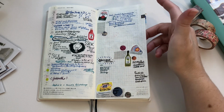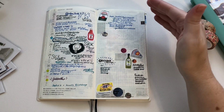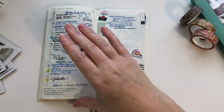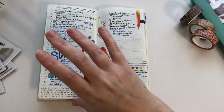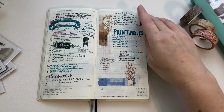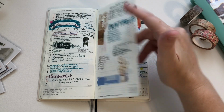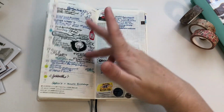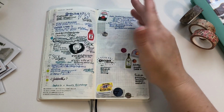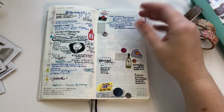So this right side of the spread, it changes week to week depending on what's going on. Like that one, I was working a lot on some stuff, so there's a list of things, but I might reference that list this week, and maybe even next week I might go back to reference that one. So I don't have to rewrite it every week.